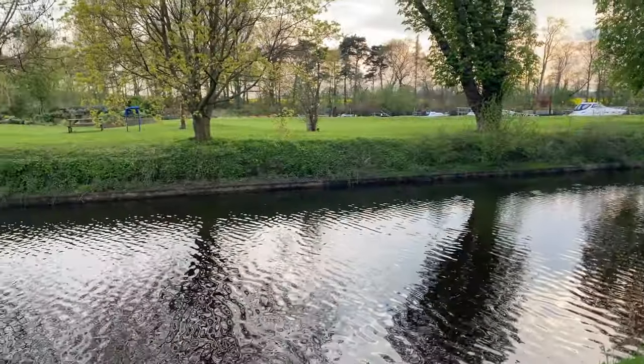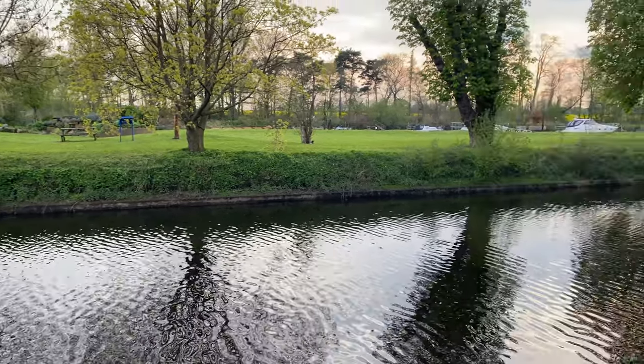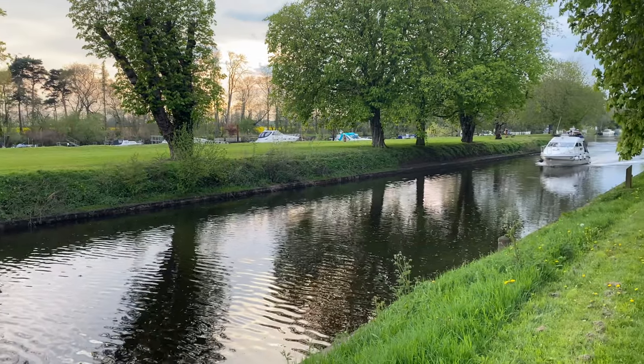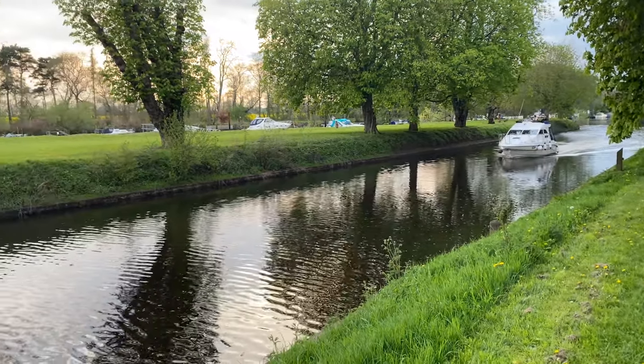We're just down by Naburn Lock, and it's very tranquil indeed. Some lovely boats in the distance over there, some narrow boats and cruisers, and there's one just coming down the river, as you can see.